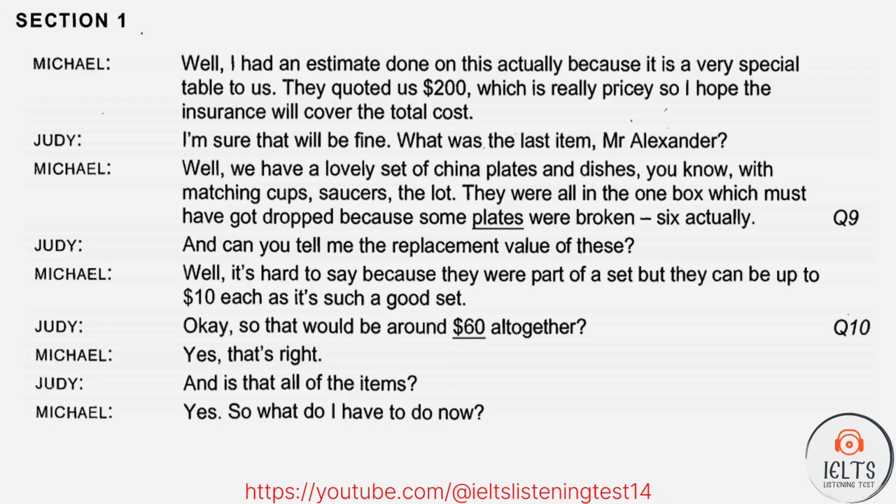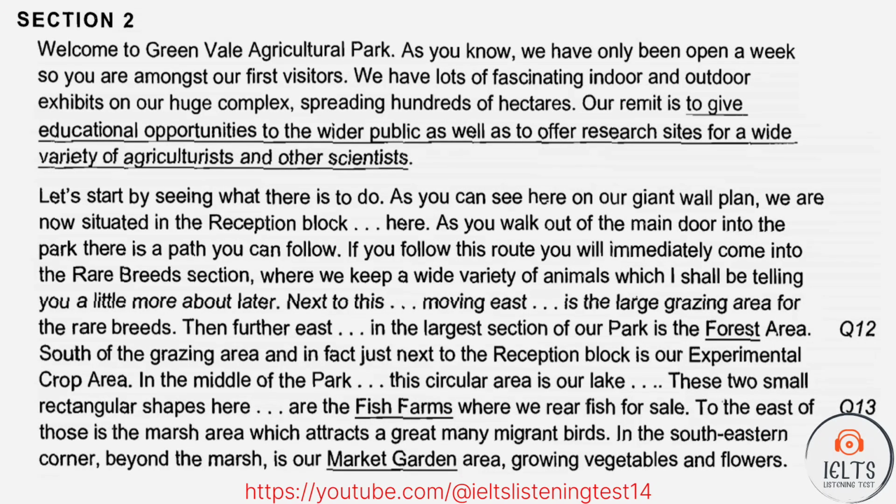That is the end of Section 1. Section 2. Now listen carefully and answer questions 11 to 14.